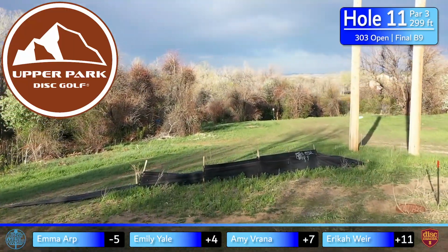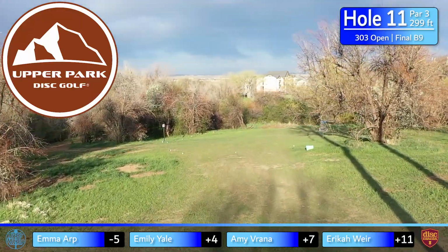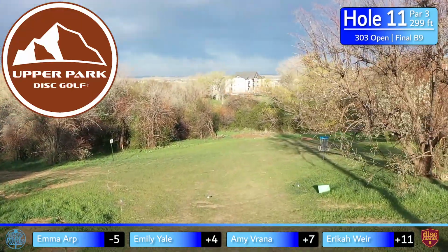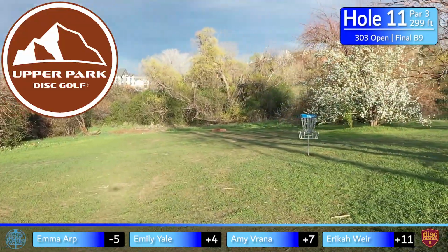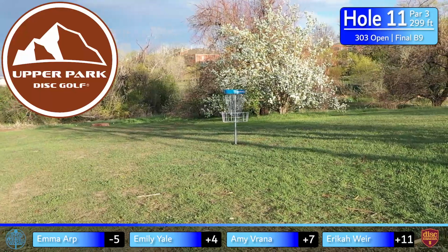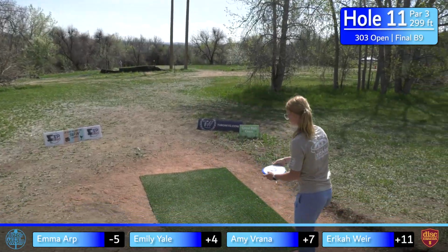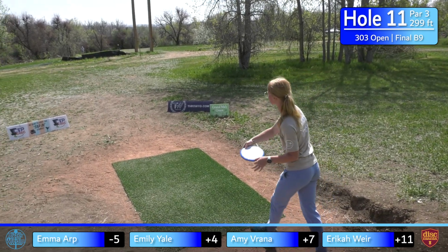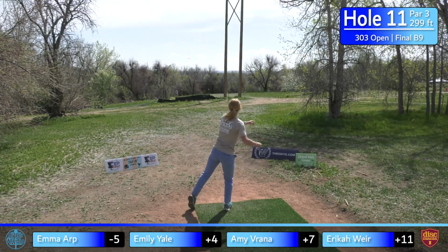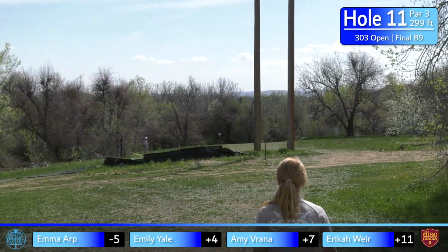Hole 11 is a par 3, 299 feet. So this one is an island green. So players do need to come to rest in that green. If you do not make it, you will go to the drop zone with the penalty stroke. A lot of the players are trying to take that forehand or turnover line, but you do see some folks trying to take that hyzer line and really try to push around that larger tree you see, as we see Emma opting for that turnover that was successful for her for the first couple rounds.